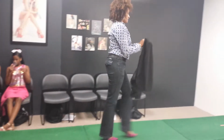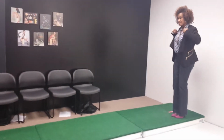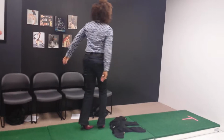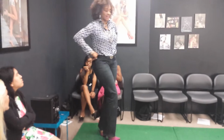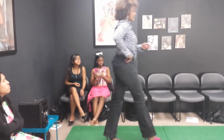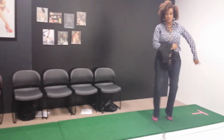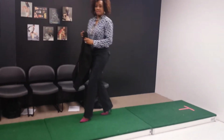Or if I decided to take it off in the beginning, because things like this will happen. If you model enough, it's going to happen eventually. If I do it right here, and I accidentally drop it, I'm going to keep going. It looks like I meant to do that, right? I'm going to keep modeling, get to the end, I'm going to pose. When I go back, I'm going to keep modeling, gracefully pick my jacket up, and exit the runway just like normal. You follow what I'm saying?